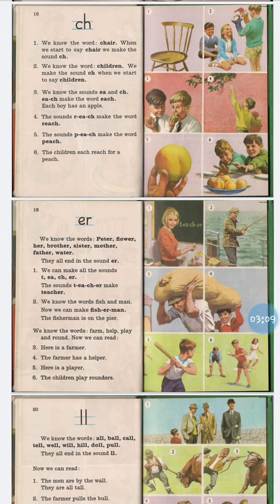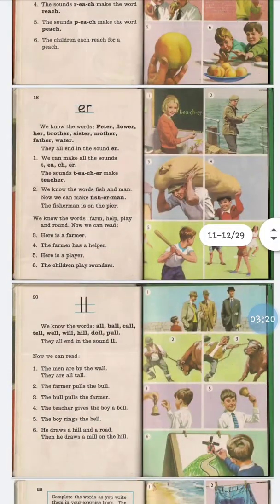The sounds r, ee, ch make the word reach. The sounds p, ee, ch make the word peach. The children each reach for a peach.